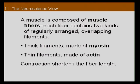What is a muscle? So the next big section is going to be about how muscles work. We know a lot about this. It is a part of the peripheral nervous system and a critical part of the peripheral nervous system. And it starts with the muscle itself. So all muscles are composed of individual muscle fibers.